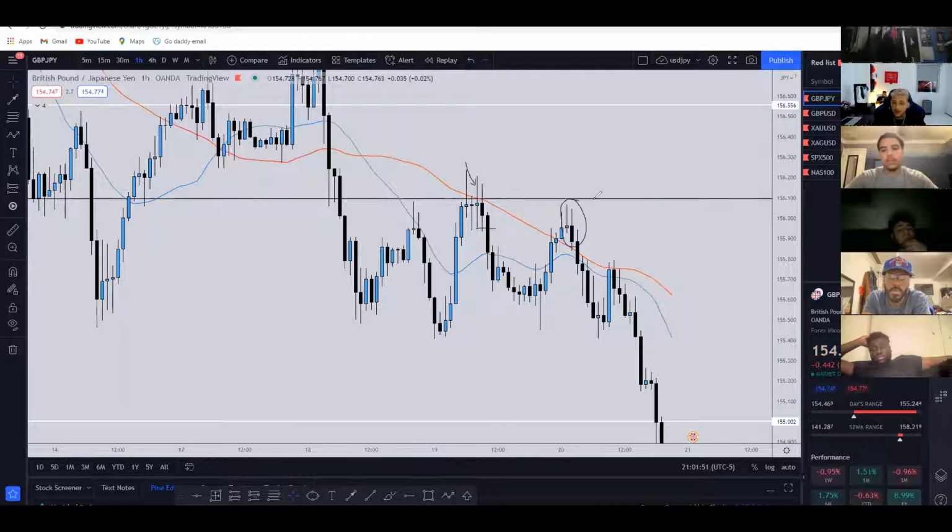Now, this is a high probability engulfing simply because price closed under the low, showing us that price has a high probability of continuing to go down because now price has closed under the previous lower low. That's pretty much the definition of the high probability, the medium probability.